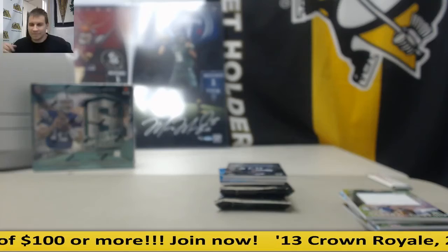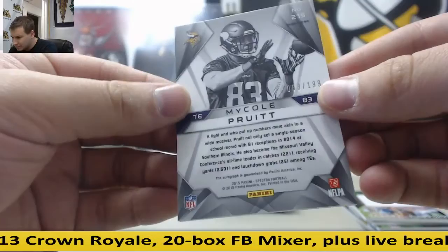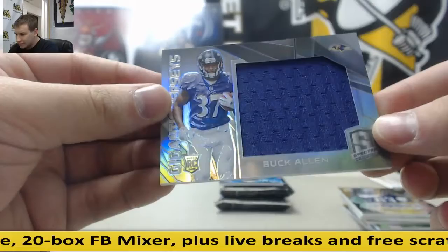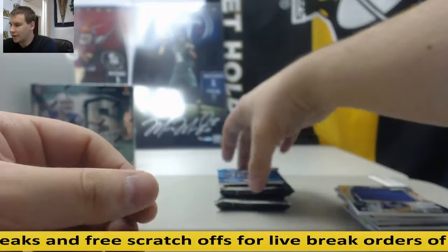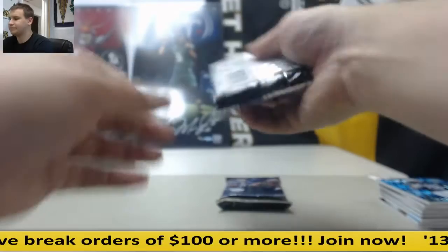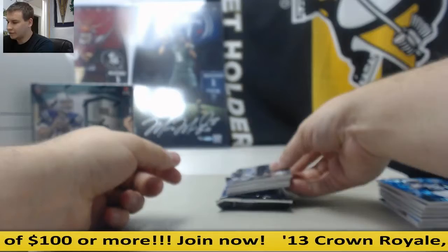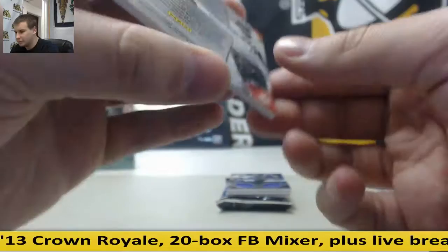Next hit for the Vikings, Mykal Pruitt. $199 for the Ravens, gigantic jerseys, rookie Buck Allen. And that is 10 of 199. And a base card neon, Melvin Gordon for the Chargers, rookie. $28/$49. Another dual, but it is for the Browns. Ifo Ekpre Olamu and Danny Shelton rookie dual auto. That is $23/$199.